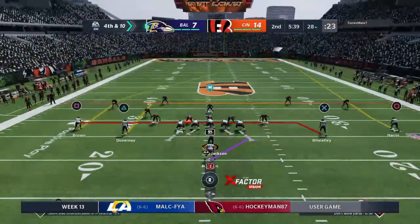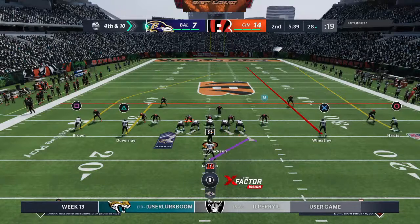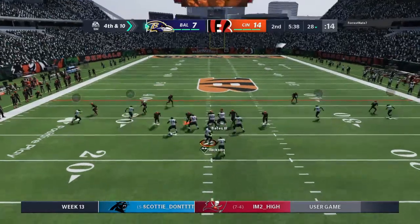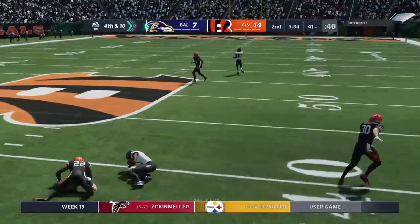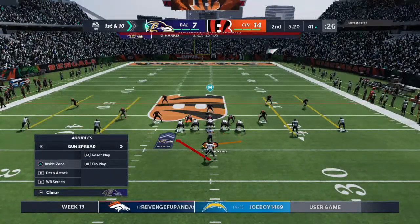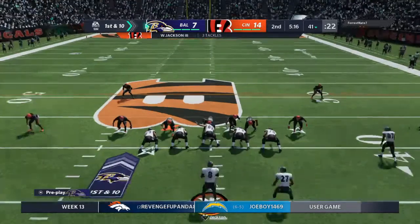Three straight incompletions. They don't care. That hasn't dissuaded them. They're going to go for it on 4th. They'll indeed go for it with Jackson able to find Harris, complete. And they get him down, but not before he takes it across the 40-yard line. It's a gain of 13, and how about that? They're able to convert on 4th and 10.